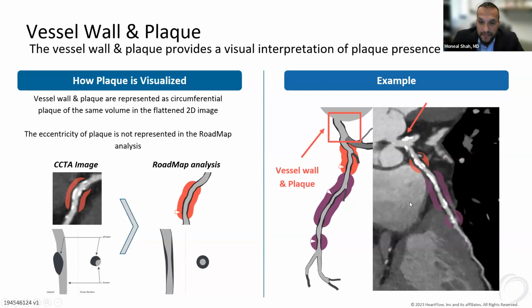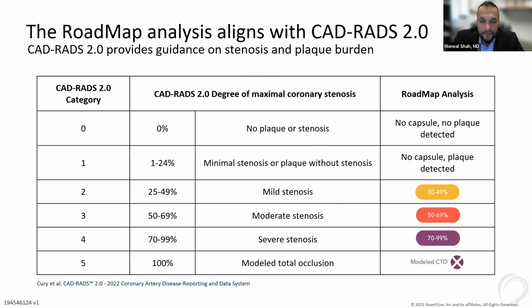So in this example, again, vessel wall and plaque, plaque here that is less than 30%, so not highlighted. And then as we go further, you see plaque here of varying degrees of severity of stenosis that are highlighted. And the thresholds are nicely aligned with CADRADS 2.0. So it's consistent with what we all use in terms of CADRADS 2.0. And so that matches up nicely with that.